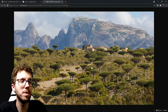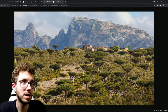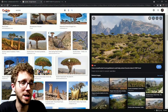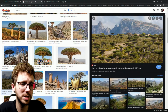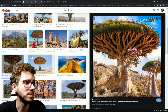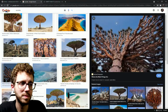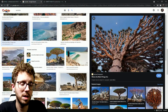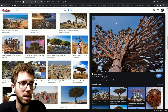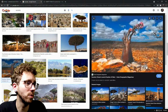open image in new tab. If I got this, I would be absolutely ecstatic. Am I going to get that? I mean, I don't know. I don't know if it's going to generate individual weird trees. Like, look at that. It's weird as hell. Okay, weird owls. I want this to look so weird. Like, look at that. That doesn't even look real.